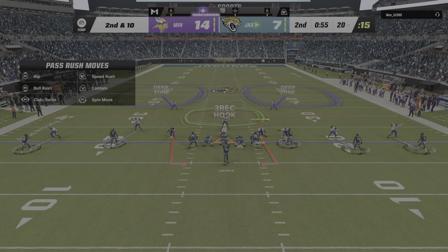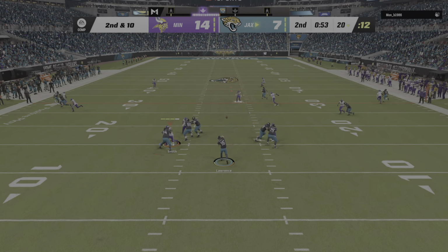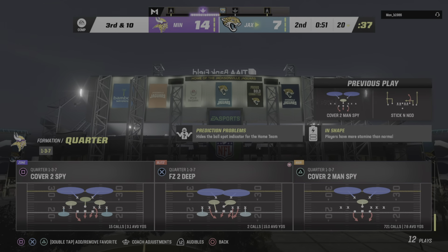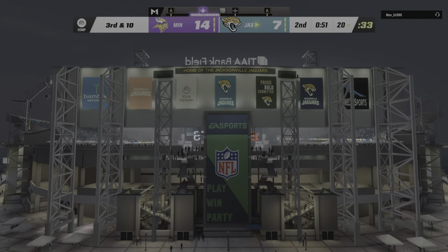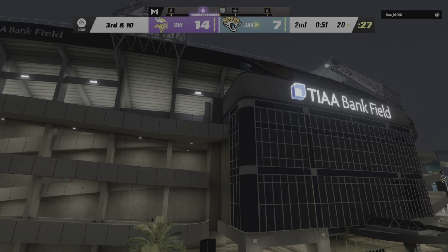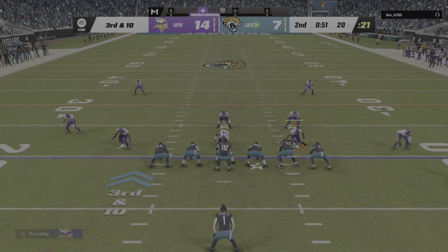After the incompletion, here's 2nd and 10 from the 20. Here's Lawrence. And that is knocked away in the middle of the field and incomplete. Well, they approached this drive with a lot of confidence after their last one ended up as a touchdown. But incompletions on their first 2 throws has them huddling up and trying to figure out a big play here on 3rd down to get their momentum going again. So back-to-back incompletions, and that has them staring at a 3rd and 10.